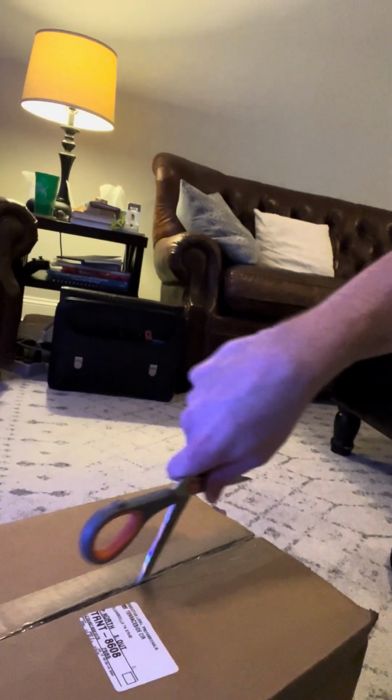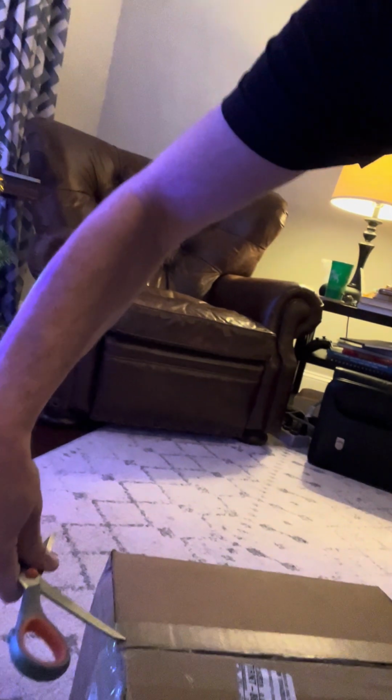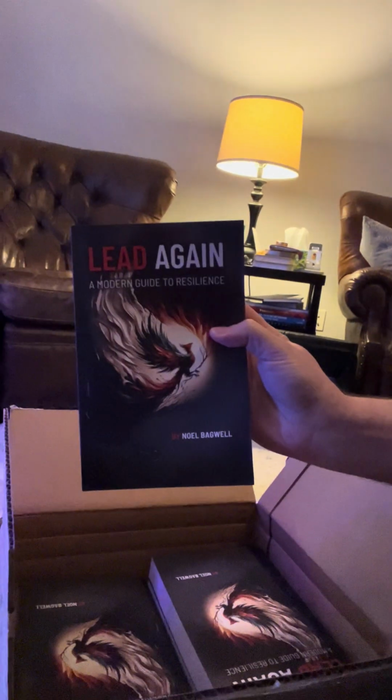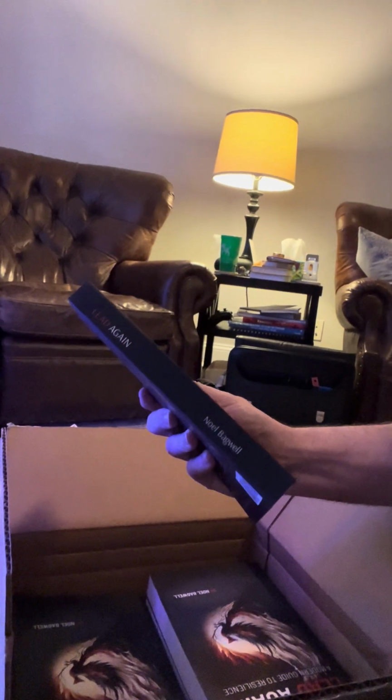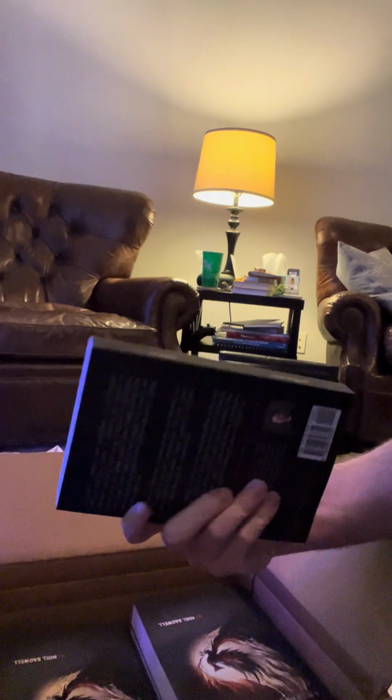Very excited. Sorry about all my laundry. It's real life, folks. Let's see, I got a box, and you are seeing the very first ever copies of Lead Again, A Modern Guide to Resilience. Look at that. That's no slouch of a book right there.